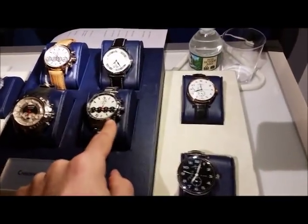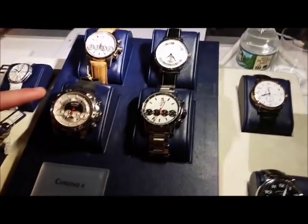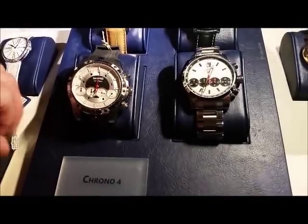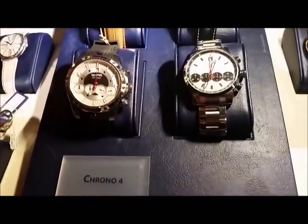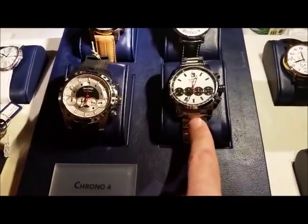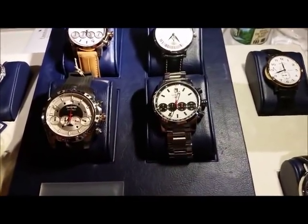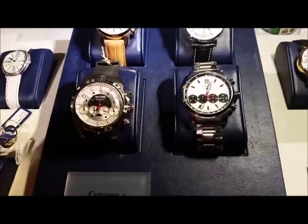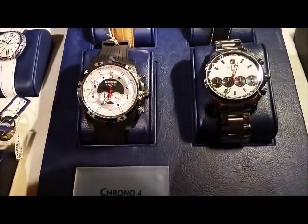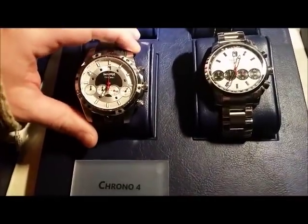Is this your typical pilot's design over here? The Four Counters is a patent of a brand, so we are the only brand who has the four counters in a row like this. Interesting. Wow. Reminds you of the World War I, World War II gauges on the planes, where they had the four counters on the planes. We took it from the dashboards. Right. Yeah, same thing on the planes.